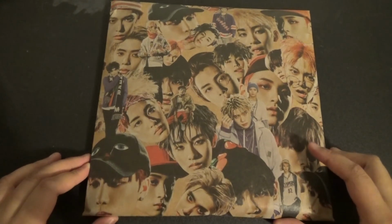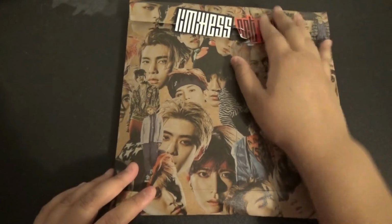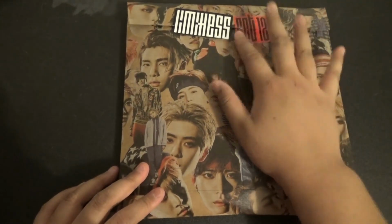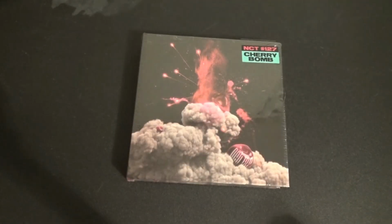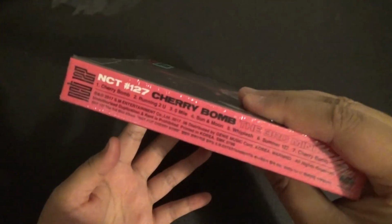Just that. And then we have this big giant thing that is Limitless from NCT 127. This is version C. Words cannot describe how much I hate this packaging, but what's done is done. There you go. And then we have their latest release, NCT 127 once again, with Cherry Bomb. Very good album. NCT doesn't really have a bad album because technically there's only 4, but all of them have been really quality music. There's NCT Cherry Bomb.